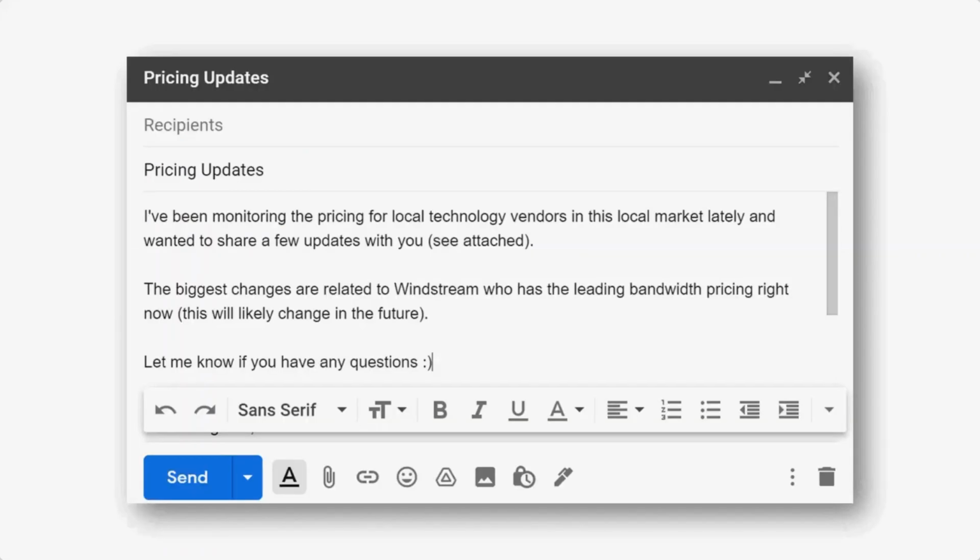Now, if I was sending out an email, this is what it would look like. I would title it Pricing Updates. I've been monitoring the pricing for local technology vendors in this local market lately and wanted to share a few updates with you. See attached. So that's the standard introduction.